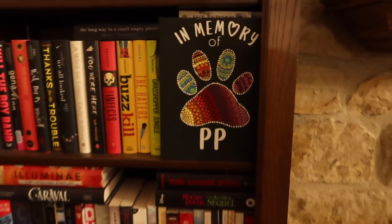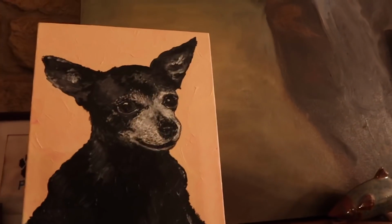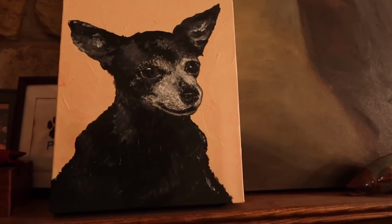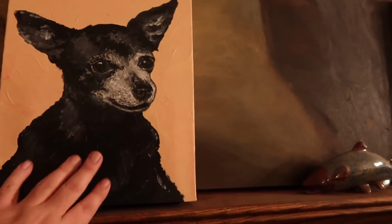Then my mom had a lot of hunt scenes, so I have that. And then somebody sent us this beautiful painting that says, in memory of Pee-Pee. And over here, I don't want to show all of it, but this is kind of our memory area of Pee-Pee. And this is the painting somebody did. Pee-Pee, miss you, little guy.